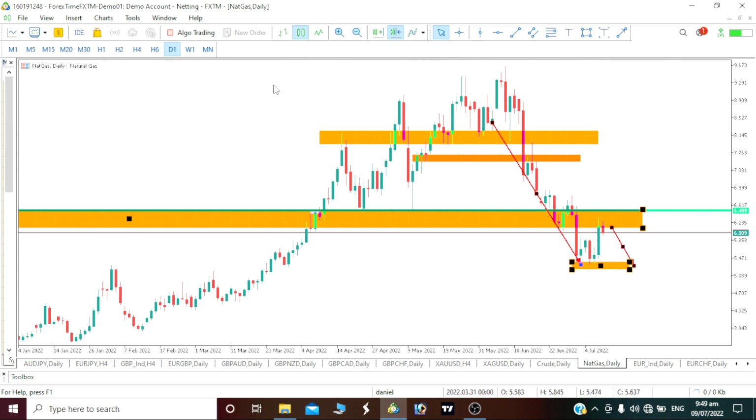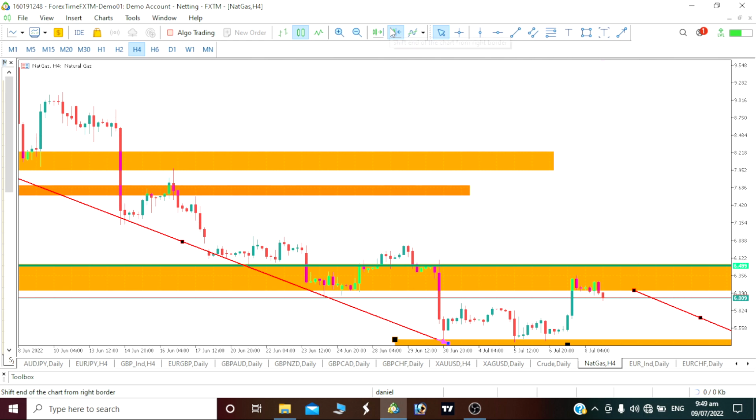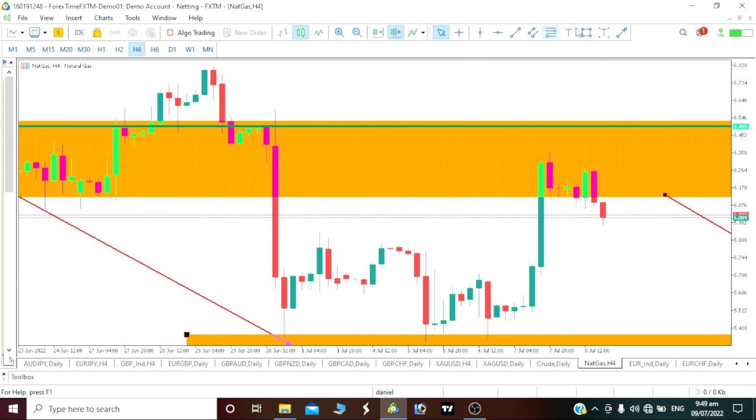So that is on our daily time frame. And now for our 4-hour time frame, we can see we started our bearish move. You can see a fall. We can see this retracement pullback and our fall again, breaking our previous lower lows. So a legitimate fall on our natural gas for the week.